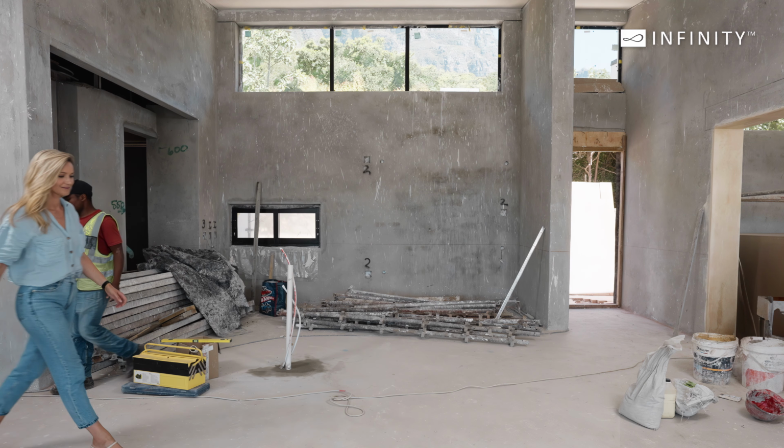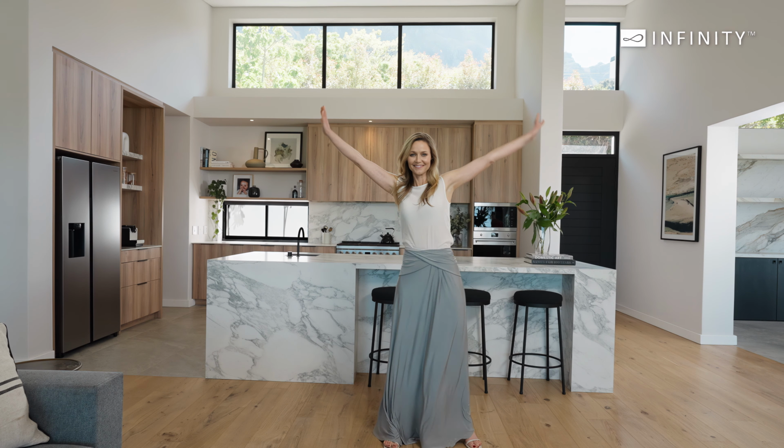Quick touch-up before heading out. Everyone loves a before and after shot, right? Let's give this a go. Ta-da!